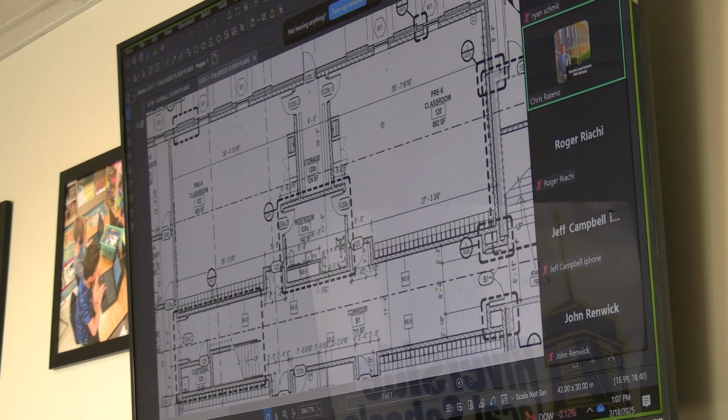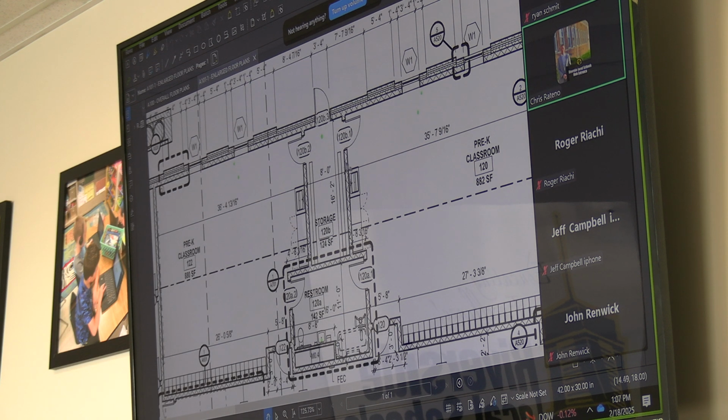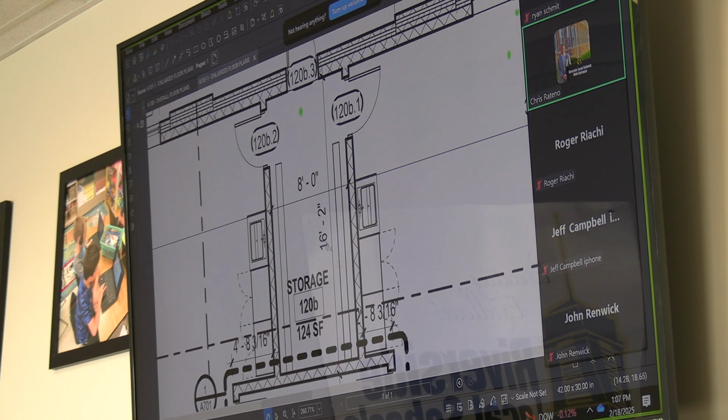One of the other things that we were looking at was there was a conversation about this storage space off of these 2 pre-K rooms. These are where the old walls were. We did push these out. This is now big enough that you could get 2 feet of storage down both sides and space in the middle for people to work through that space.